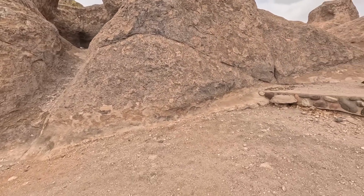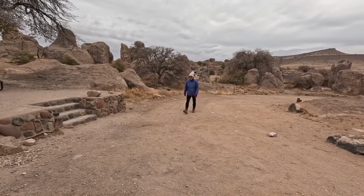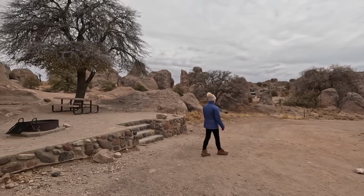If you can get backed all the way up in here, you have a little area here, but just keep in mind, it is going downhill at number 5.